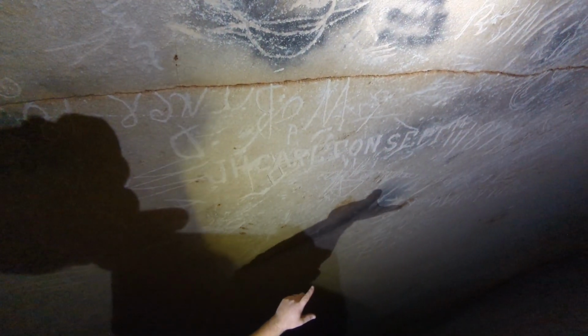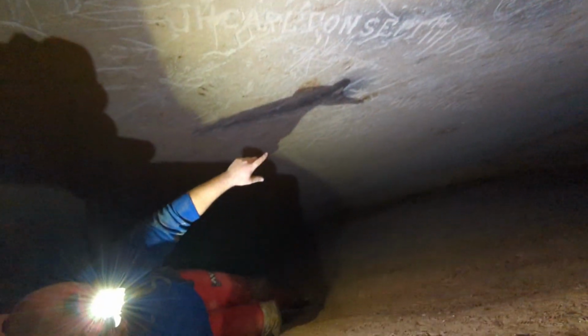So there's actually some post-Civil War signatures in this cave as well. 1873, 1873, and then there's an 1872 right there. Those are kind of carved into the ceiling right above you, Jason. 1885. 1878. So people have been using this cave for quite some time. J.H. Carlton, September 11th, 1878.